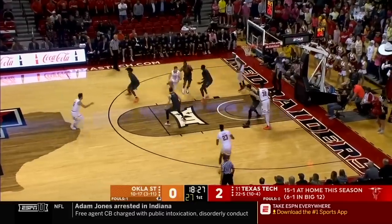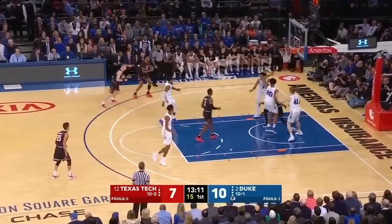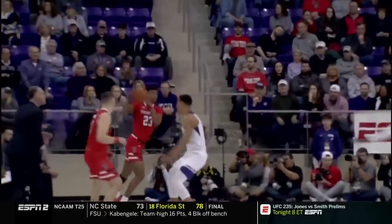These two attempts are what his jumper looks like when it's at his best. Now it's just a matter of doing this consistently. This is what'll determine his offensive ceiling more than anything else. He's really good at attacking closeouts, especially as a passer, so he'll have an advantage if he can get defenses to close out hard to him on a regular basis.